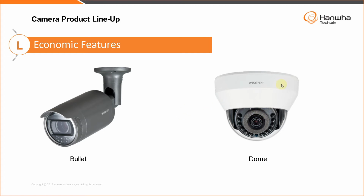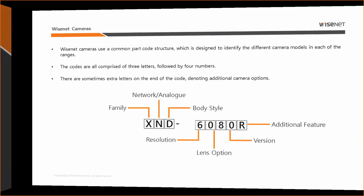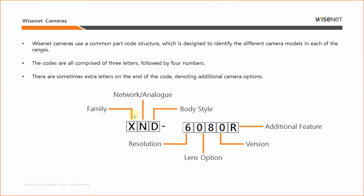Standard only has two shapes, dome and bullet. No PTZ options and so on. All right. Now, how do you know which series your camera belongs to? The starting letter will tell you. X and D. X means X series, Q means Q series. Okay. Now, N. N represents IP camera, network.